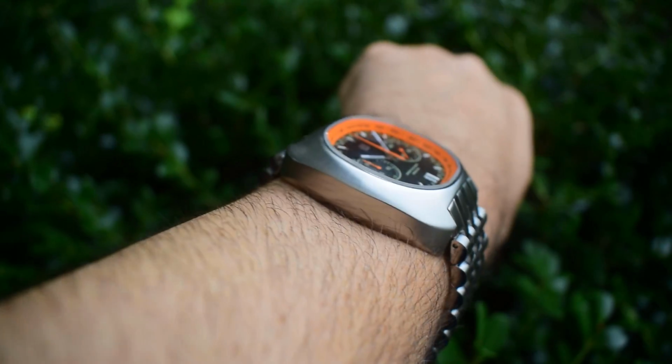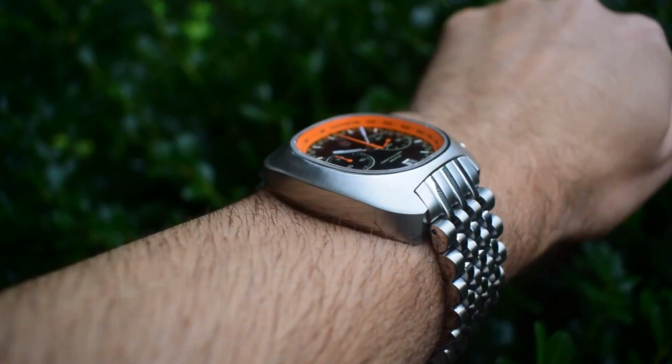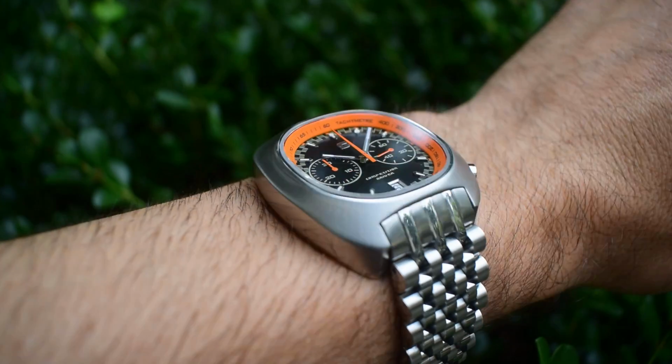and if I show you what it looks like down the wrist, you can see they've undercut that case for extra comfort, and there's just a tiny little bit of downturn as it approaches the lugs.